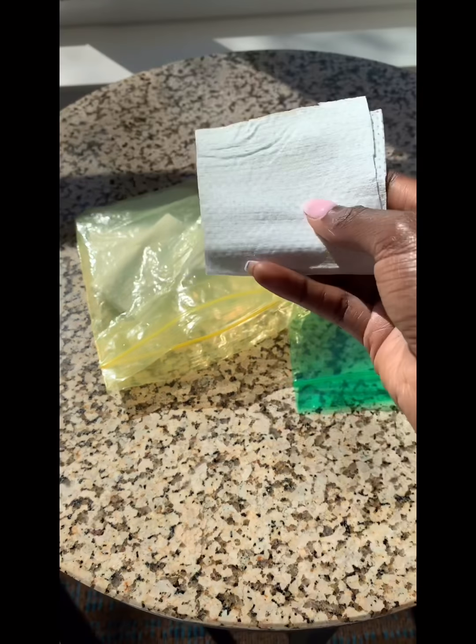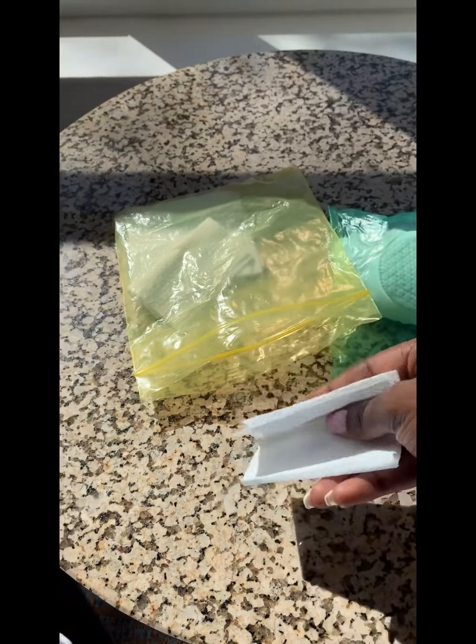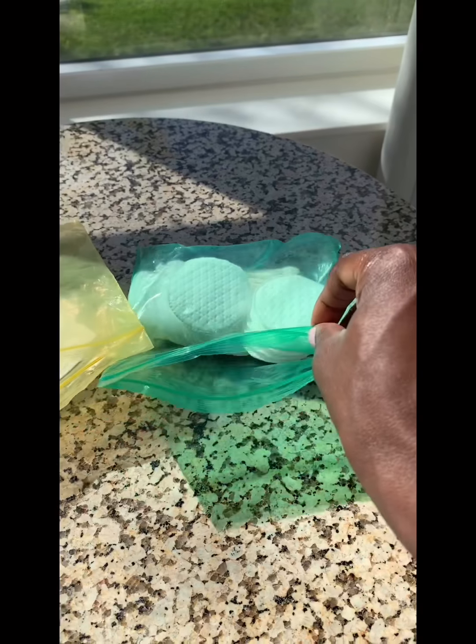So that's what I have in the yellow bag, and then in the bag that's next to it, which is the green bag, I basically just have some cotton rounds.